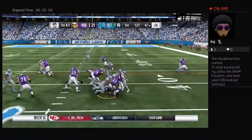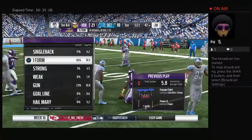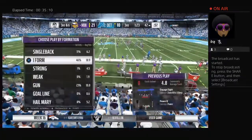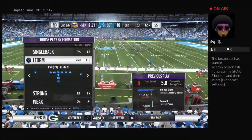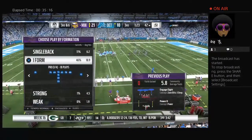A 10th carry in the game for Cook. And he is met at the line of scrimmage, and he goes down right there. Now a second timeout called for by the defense. And that's going to leave him with just one timeout remaining still in the third quarter. We'll see if that comes back to haunt him.